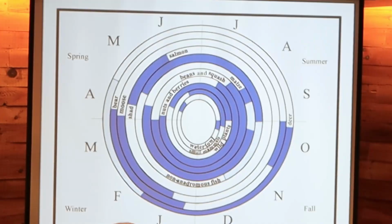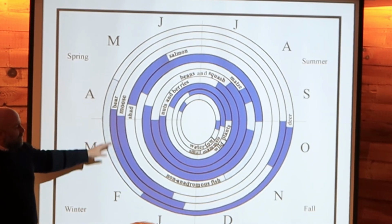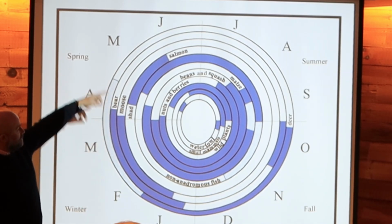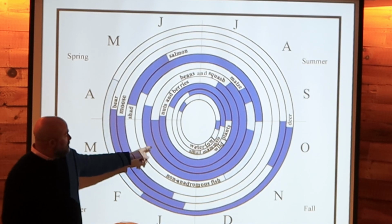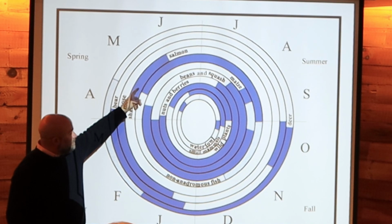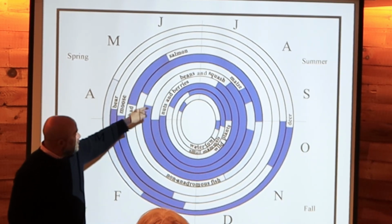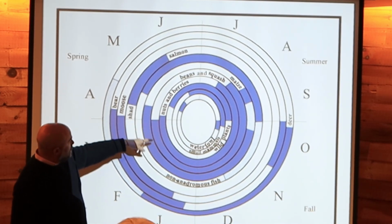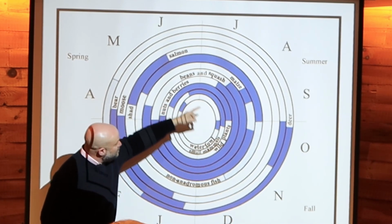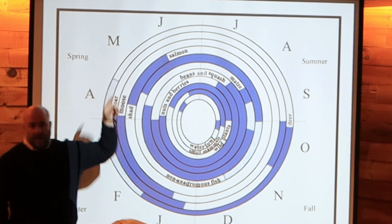And Pete Thomas, an archaeologist working for a long time in Vermont, came up with this diagram, which might be a little hard to read, but basically these are the months of the year: spring, summer, fall, winter, and the blue is when things were being utilized. So in the spring, shad and salmon runs, and then non-anadromous fish later in the summer, opportunistic nuts and berries and plants. Then in the fall, maize comes in, then deer hunting, then bear, then moose, and around we go.